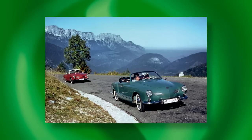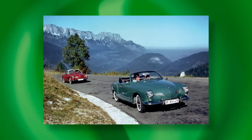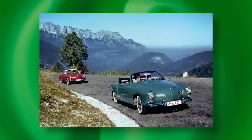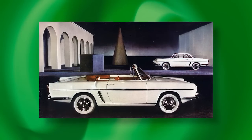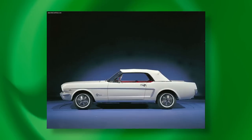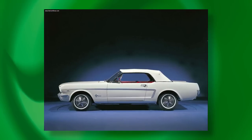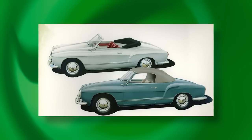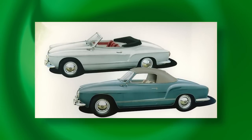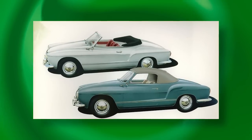The Karmann Ghia was the last ever car that allowed a buyer to specify a bespoke designer body over standard mechanicals. Later, Renault clothed its Dauphine with a pretty coupe body, and Ford used Falcon mechanicals for the Mustang, but the Karmann Ghia remained unique in its combination of mass-produced standard mechanicals and a custom-built body.